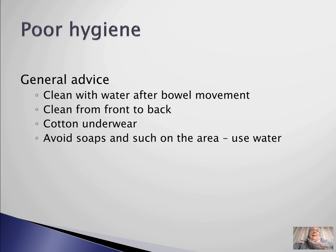And in this case, it was poor hygiene. This is a 5-year-old girl who will probably go to the toilet and look after her toilet needs on her own now, but might still not be that good at cleaning herself. It is important that you discuss with the mother to clean with water after bowel movements, and initially she might want to help her daughter in doing so.